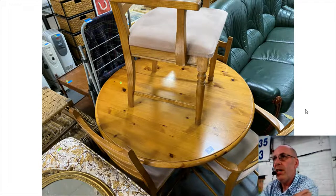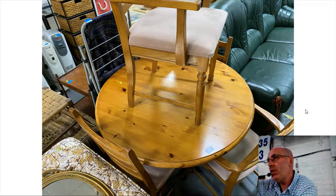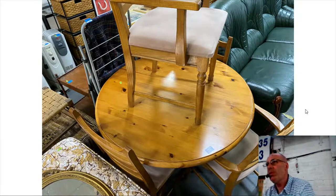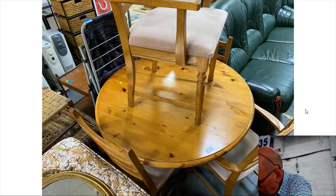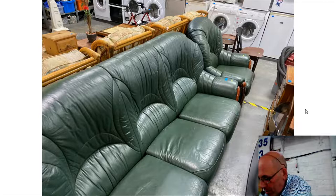Start me 30, 30, 20, 20 to go. Start me a tenner then. 10 on bid, 12 anywhere. 12, 14, 16, 18, 20. 20 on bid, 22 anywhere. £22 anywhere on this one. Selling this one away then at £20. £20 to number 2108.